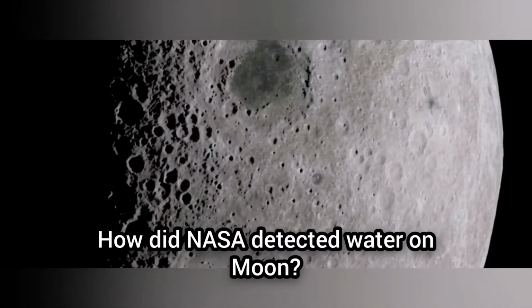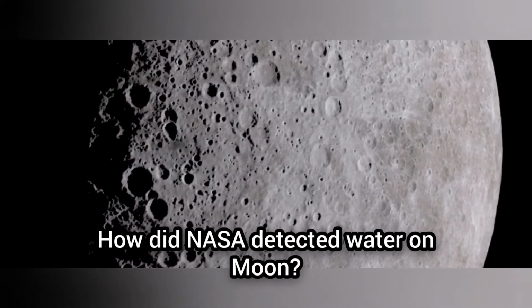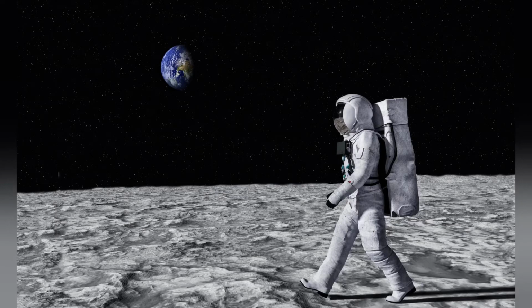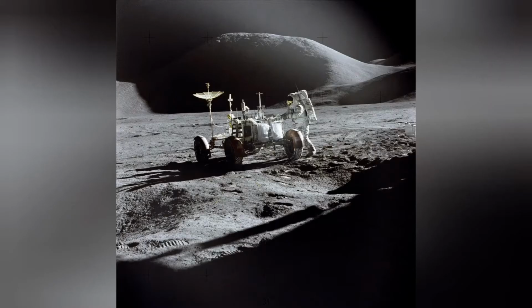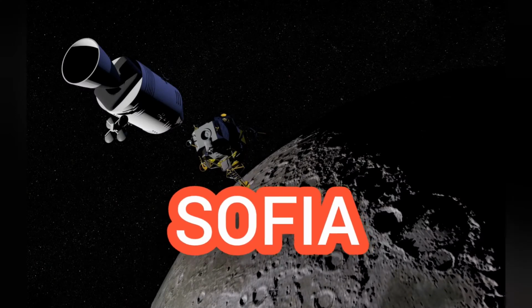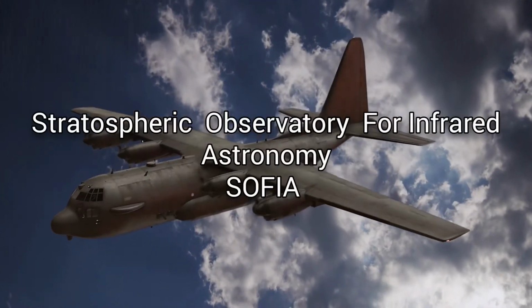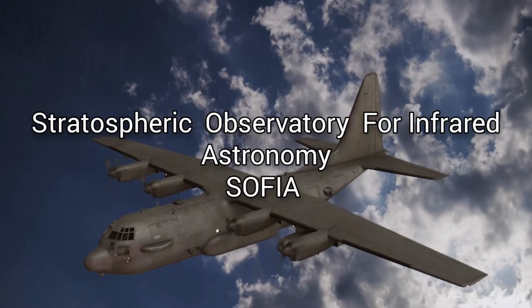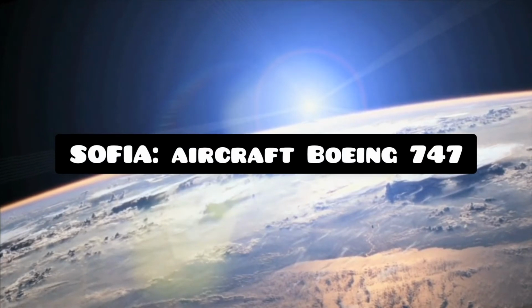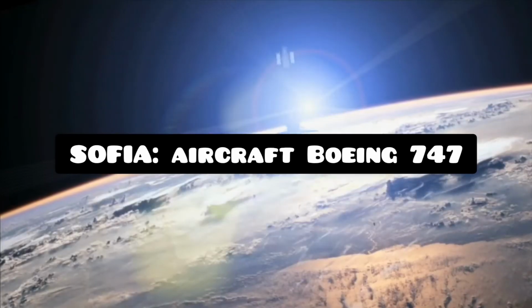Now guys, have you wondered how NASA knew about water on the moon without actually landing on it? We are in the 21st century and the technology today is so superior that it led scientists to invent SOFIA. Yes, you heard it clearly. SOFIA, which stands for Stratospheric Observatory for Infrared Astronomy. SOFIA is a Boeing 747 aircraft with a giant telescope installed at the back of its fuselage.